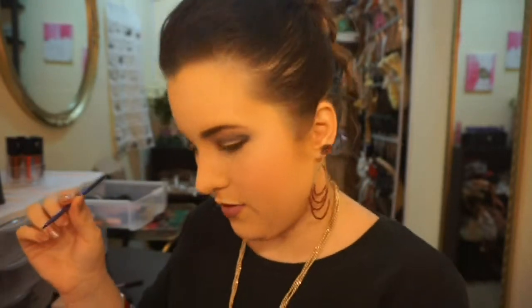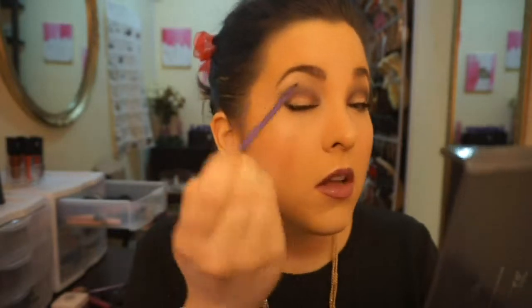I'm going to go in with this really skinny, oh no, all my brushes are falling. With the really skinny Real Techniques brush and that same nude shade from the NYX Ipsy palette. And I'm going to just make this a little sharper here. Just kind of sharpening up where that dark and light meet.